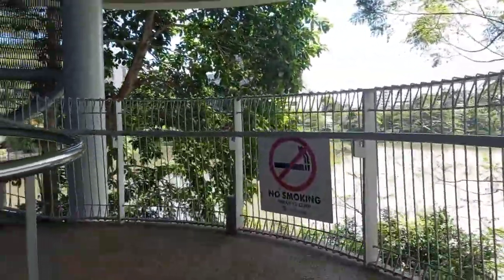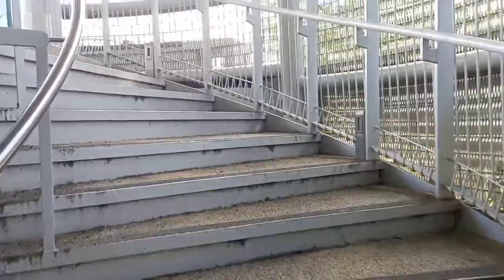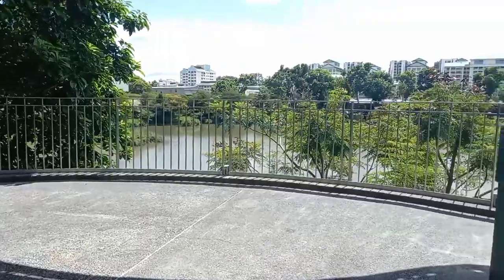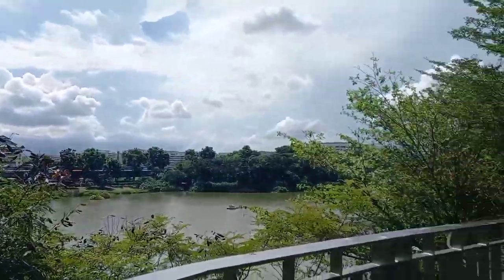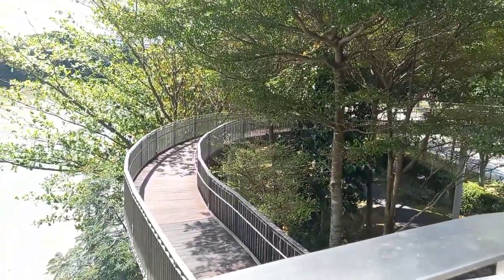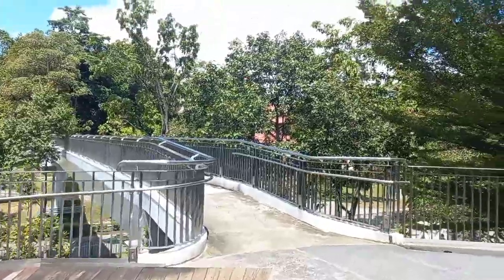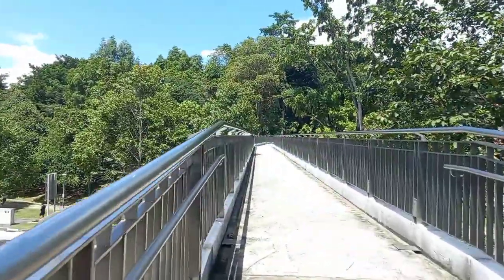No smoking, fine to pay. Here we are. So hot. It was connected to our bus stop here. Ta-da!